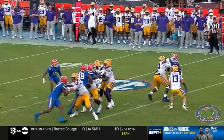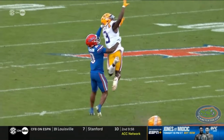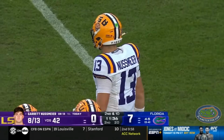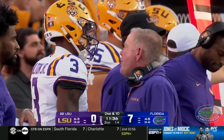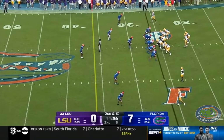Well, they tried to take a shot on a deep post route. Not a whole lot of separation. Nussmeier gave it a good throw, but Hilton, I think he mistimed his jump very badly. Nussmeier was feeling heat from behind. He kind of was falling forward when he threw it, but you're right. I think he put it right on the money. And Brian Kelly is chewing out Hilton, I guess because of the poor timing of his jump.